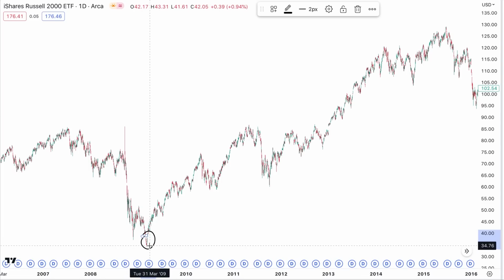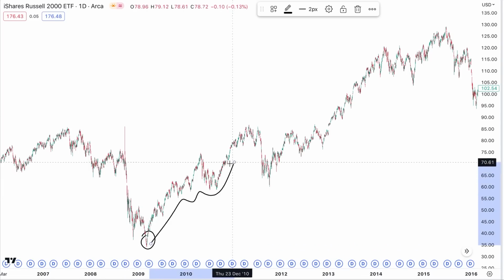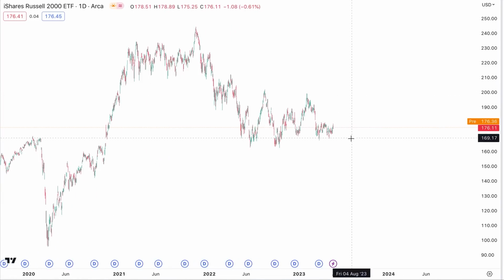IWM, the Russell 2000, was the leader among stock market indices throughout that period as it was pricing in a real, true cyclical recovery in the economy. Look at where this index is right now. It's telling a completely different story. It's right there near the lows and has barely recovered since this October low here.